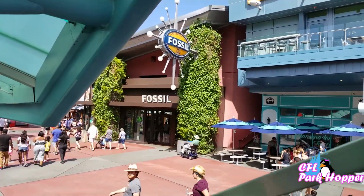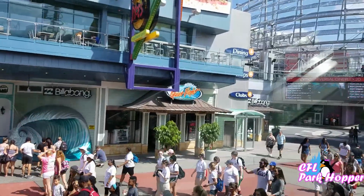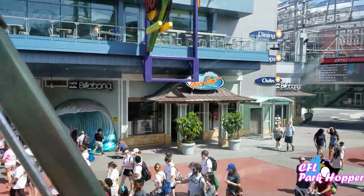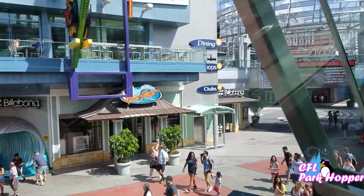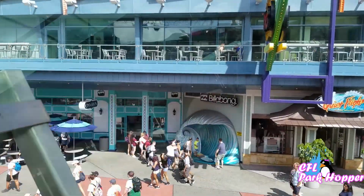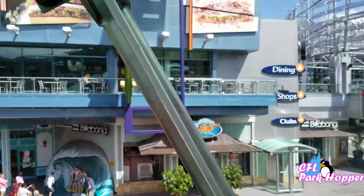There is also shopping. We passed a Fossil store and a Quiet Flight surf shop where they have different kinds of swimsuits, sunglasses, things like that, and Billabong stuff is inside that store as well. So they do have some name brand stores to shop at.